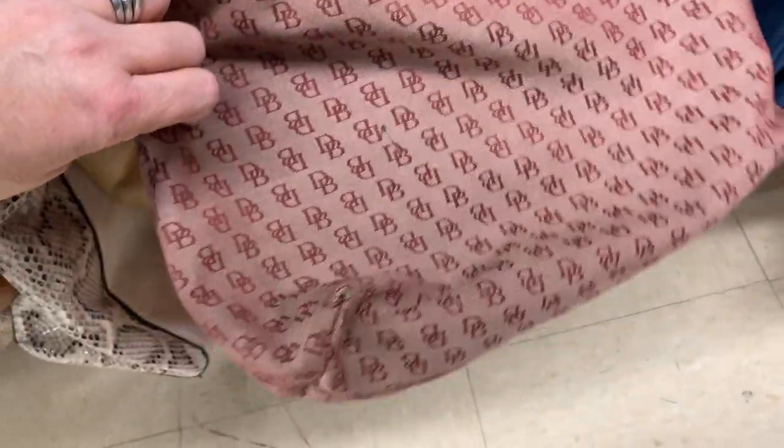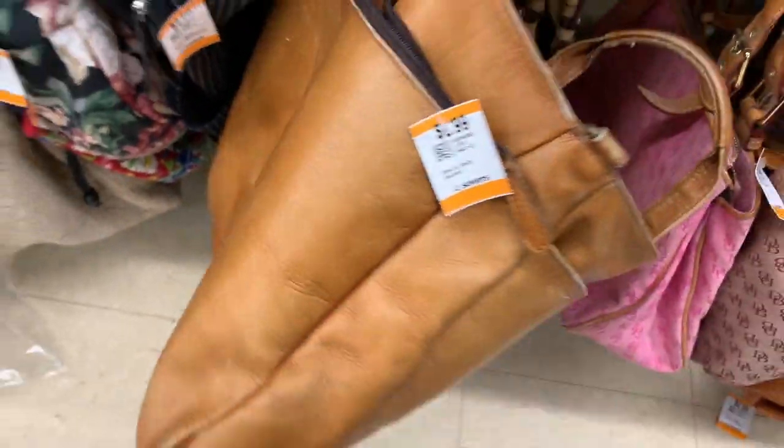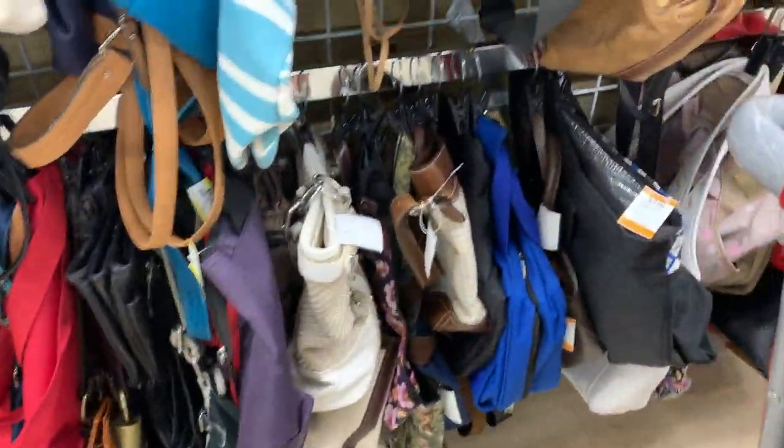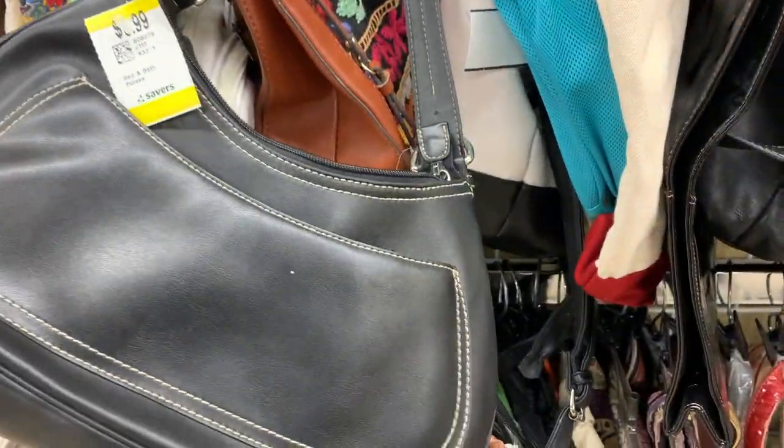And then these were some of the Dooney and Burkes that I did not purchase. Just not my favorite style. This was shortly after a newer rack came out, and I did score some really good bags, but some of the stuff had already been put away, so I decided to go peek at what was put on the shelves, and I decided to leave those behind.